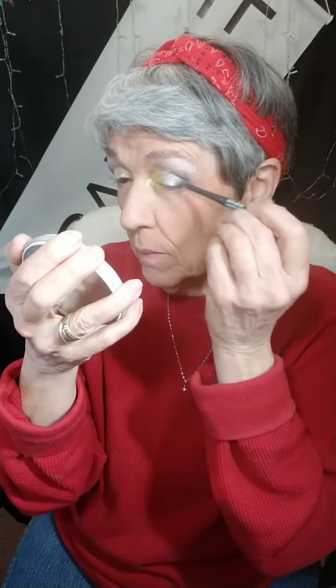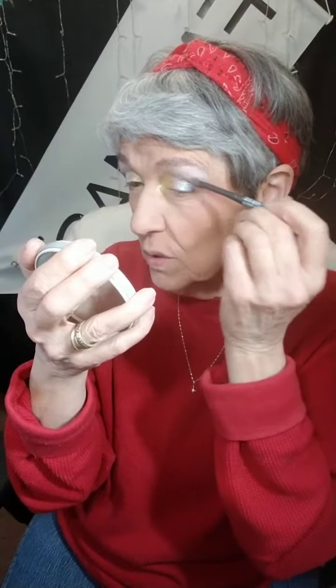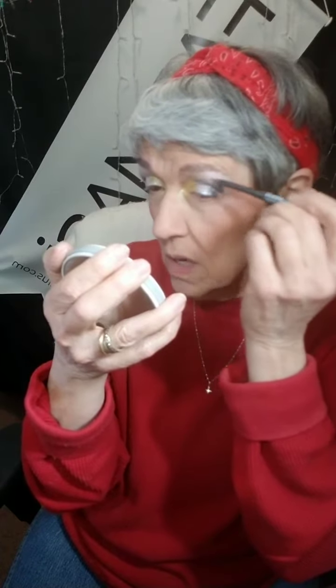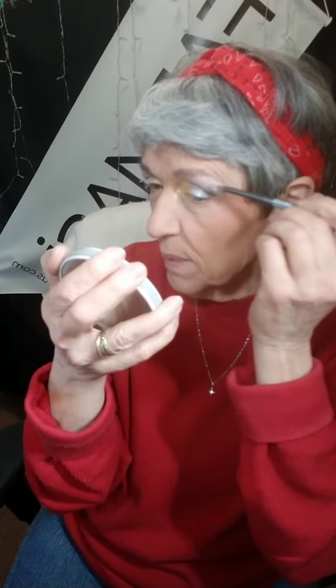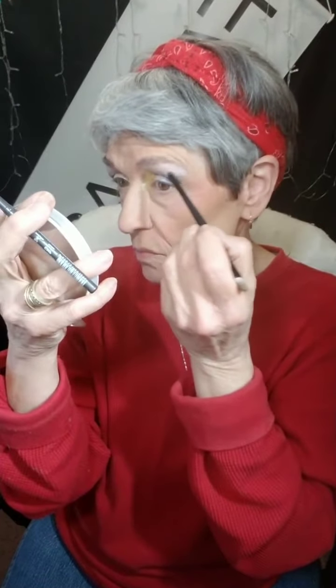If you guys have any questions about what I'm doing, and remember this right here is one of our pencils that I am using for a shadow. They are all awesome pencils. I'm coming up over my bone also because I have hooded eyes. So I'm trying to create an illusion where you're not really focusing on my droopy eyes, you know?